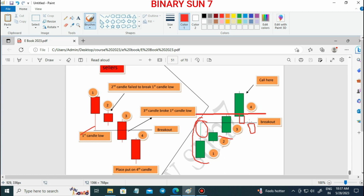After that, wait for 2 retracements. Then it's a confirmation that mostly after these 2 retracements the next one will go up. So if the confirmation candle closes like this at any FNR level, you need to wait for 2 red retracements. Only after that should you place a call option. And rarely, from this position, 3 retracements will also come.